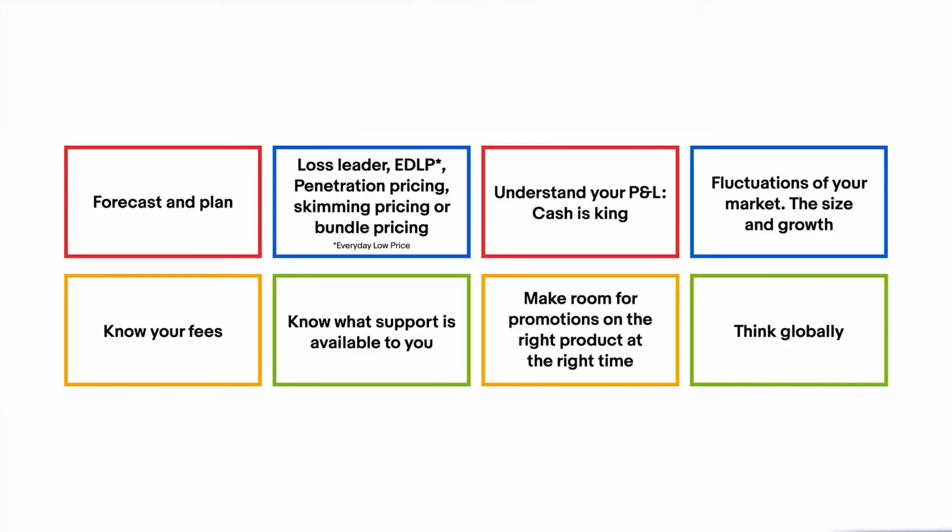And then finally, from a commercial plan perspective, think globally. A great way to grow is to increase your reach. eBay is obviously a global marketplace, and therefore the options for cross-border trade or the utilization of our global shipping program can help you reach a much larger audience. And my colleague Lorna will be touching on cross-border trade later. And then we also have a session about selling across borders in the Edgbaston room.